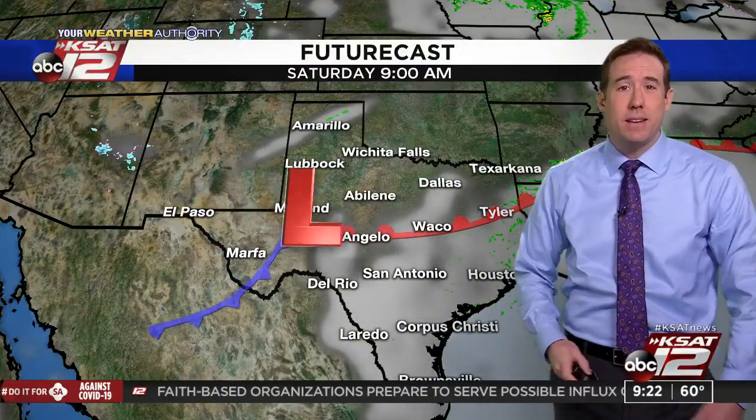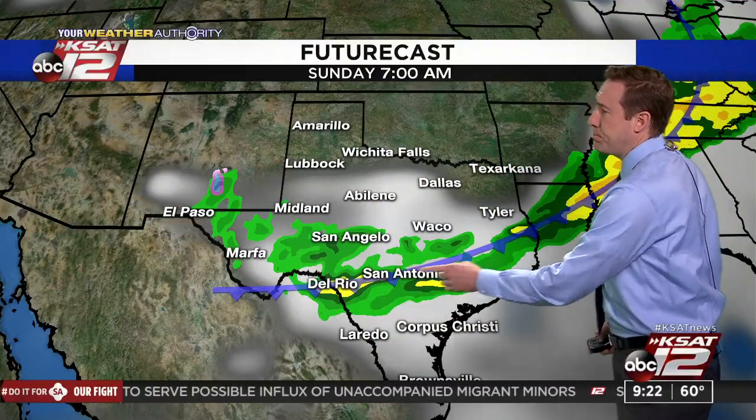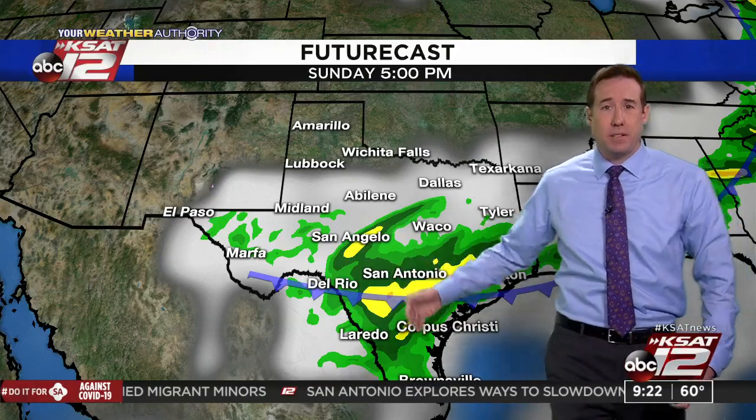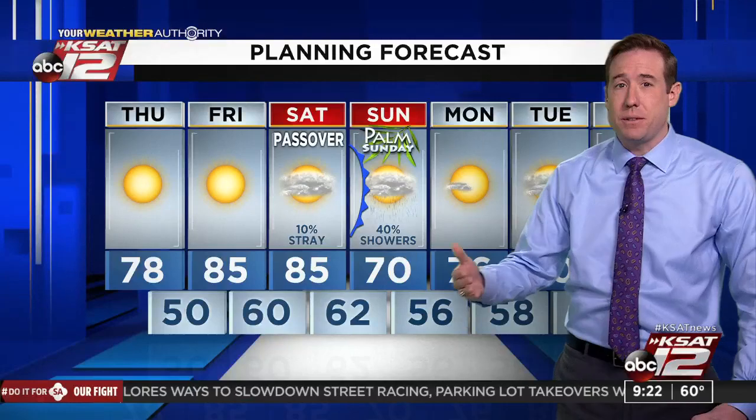Moisture comes back in, and then as we get into Sunday, we have a frontal boundary around, and that should give us some showers and storms. Looks like those rain chances are going to hang around into Sunday afternoon. So hopefully the rain totals will be a little bit better than with this last system.